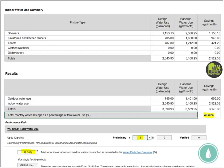I didn't do clothes washers or dishwashers in this case, but you can do those as well. And then you get, of course, the overall results of your design use, your baseline, and what your savings are, both for indoor and outdoor, and then that totals, and at the end you get your reduction number. That reduction number goes back into the checklist, and there you can drop down how many points you get based on that reduction.